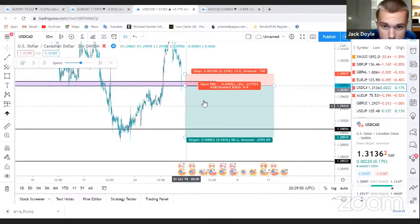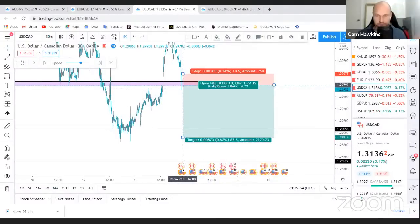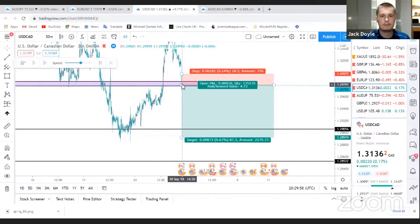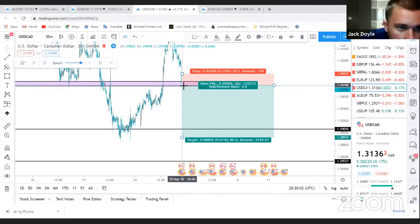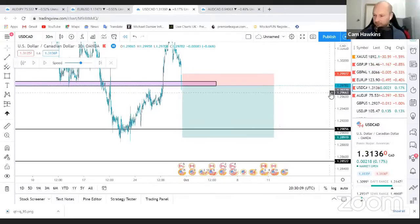So that's our current price. It's 4.4. I'll try to get across so you can see. Where's current market price? Oh, it's a bit less. So it's maybe about 4.34.